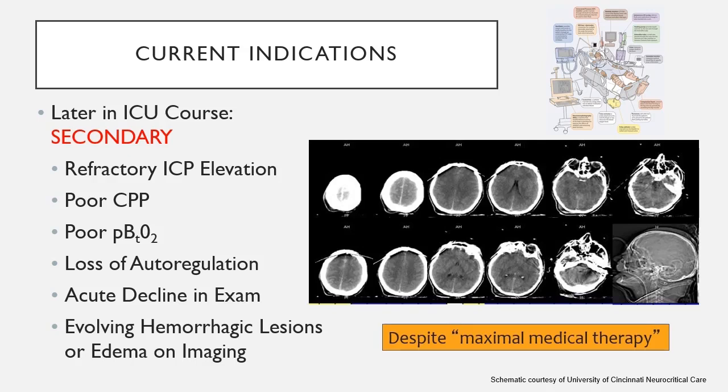The use of secondary decompression is somewhat more controversial. In general, the findings listed here may argue for its utility because refractory ICP, poor cerebral perfusion, poor brain tissue oxygenation, loss of autoregulation, neuroworsening, and evolving mass lesions all portend a poorer prognosis. In considering secondary DC, the definition of maximal medical therapy and timing issues are of critical importance.